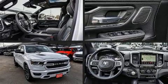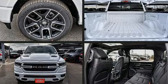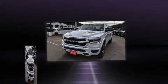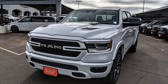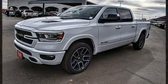Sensibility and practicality define the 2021 Ram 1500. This four-door, five-passenger truck stands out among competitors in its class. Under the hood, you'll find an 8-cylinder engine with more than 350 horsepower. And for added security, dynamic stability control supplements the drivetrain.